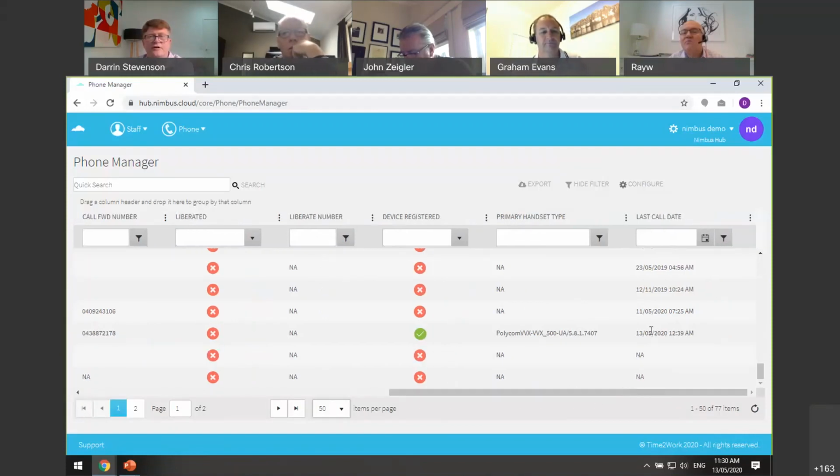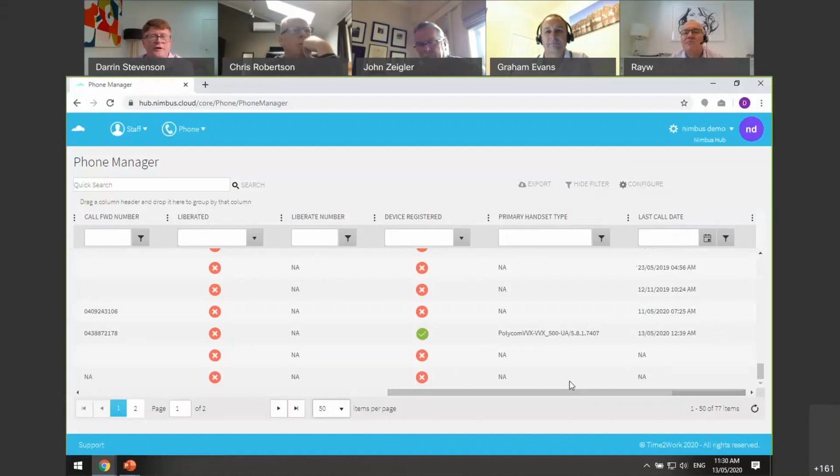We've also got over to the side here, I'm just going to move away for a second, the last call date. All of this configuration is actually exportable. The bonus with looking at primary handset type, of course, is if you're doing firmware upgrades or you need some visibility of the services, if you hit the export button up the top, you can see we can actually export this view for the entire group. So at the moment, we're only seeing 50 users on this screen, but we can get it for the whole group. And because we're extracting the information direct from BroadSoft, if changes are made in BroadSoft, we're updated automatically. There's no manual configuration at all.